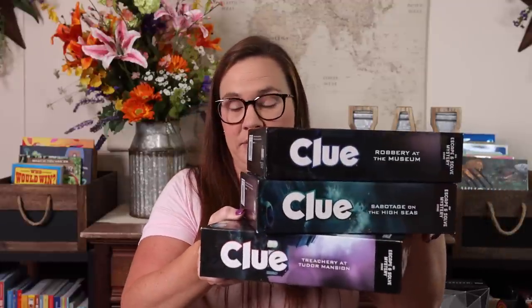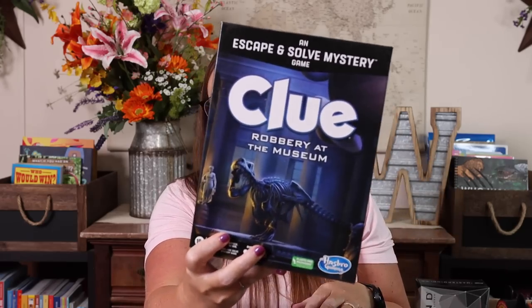Let's see. We have three Clue escape games. This kind of goes along with the logic. Emily and Kevin also are obsessed with Clue. I have always wanted to do an escape room. They won't do it with me. So this is like a happy medium because they like Clue and it's an escape thing. So this is going to be family game nights. They just don't know it yet. We have Clue, a robbery at the museum.